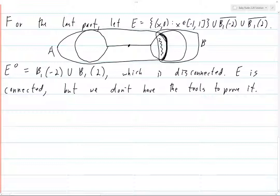In fact, there's no real good examples I can think of, or any other examples you could come up with, of a set E whose interior is disconnected but which itself is connected, and which you're able to prove is connected. The best you could do is maybe prove that if you take a direct product of connected sets, then you get a connected set. We proved in this textbook that line segments are connected, and that's great, but that doesn't tell you anything about R2.